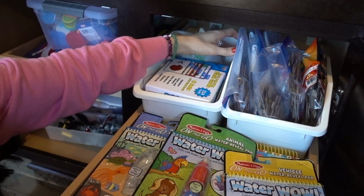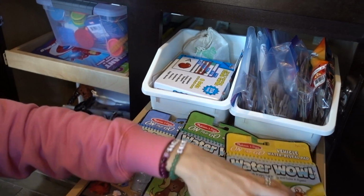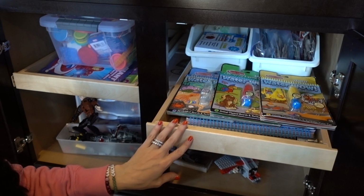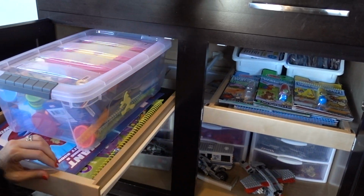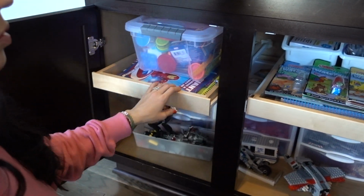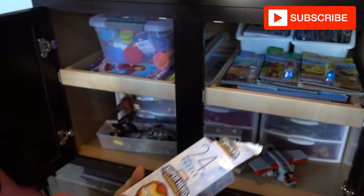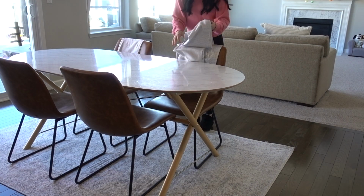All of the puzzles are in Ziploc bags. It's not ideal. However, we were losing puzzle pieces and things were getting lost. So to keep everything organized, I do have them in Ziploc bags. You can see here the boxes get ripped really easily. And then I'm resetting this table, and I'll wipe it down when I wipe down the kitchen counters at the end.